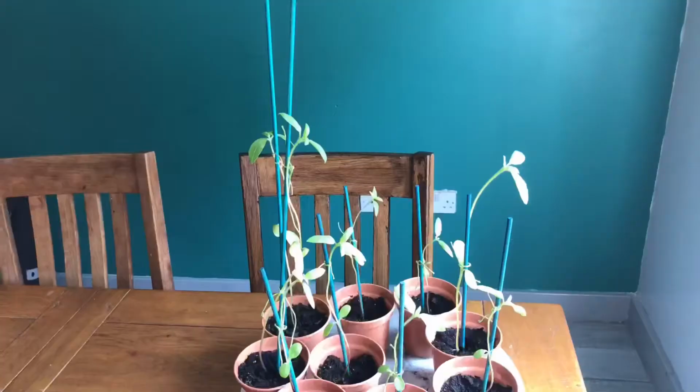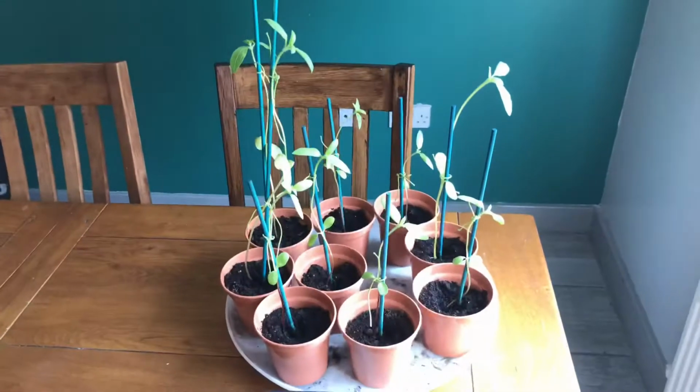So I'm in the kitchen at the minute. I did start off growing all the seedlings in the utility room, but the window here is south-facing, so I found this is a better area for things to grow. So I'll start on the end of the table here.